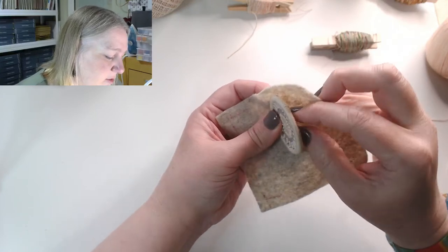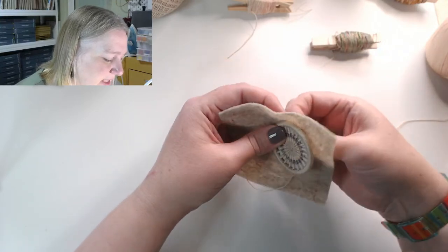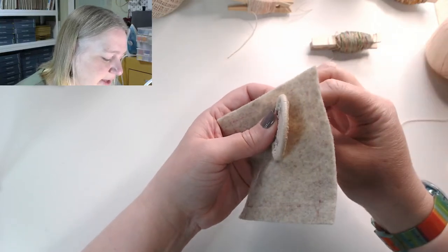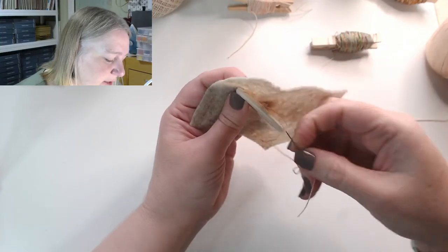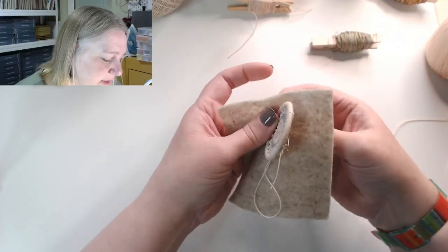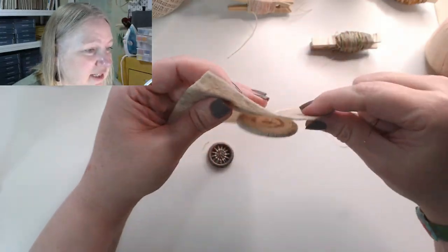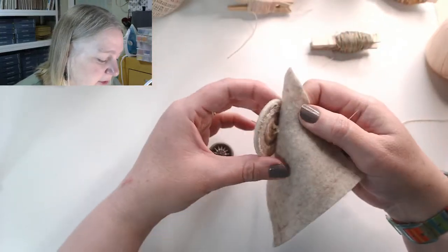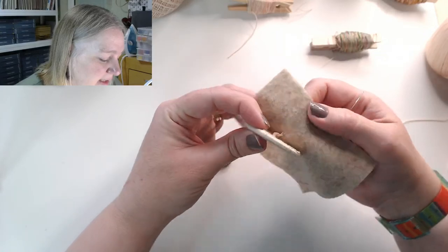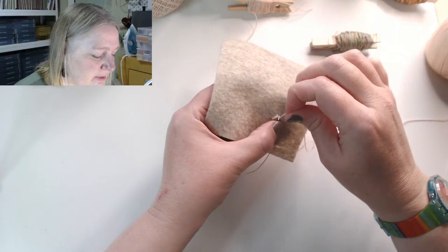You could put a bit of padding underneath the back of this so that it stands off the surface of the felt a little bit. You could put a little bit of card or a few circles of felt underneath it so that it stands up. So that is perfectly well attached there. That's one way of doing it. That's adding a shank and stitching it on like that. So I'm just going to finish that off at the back there.